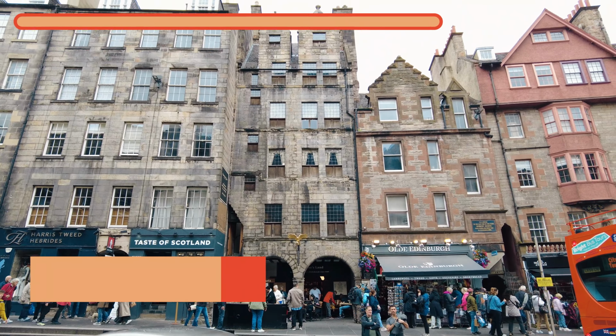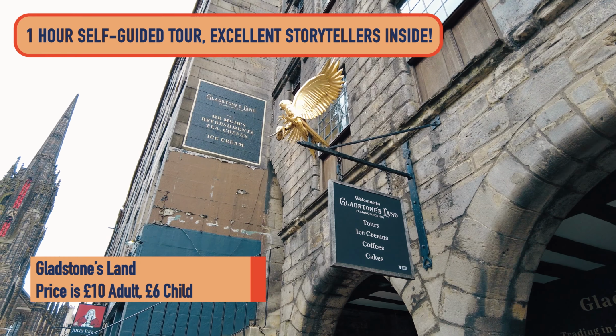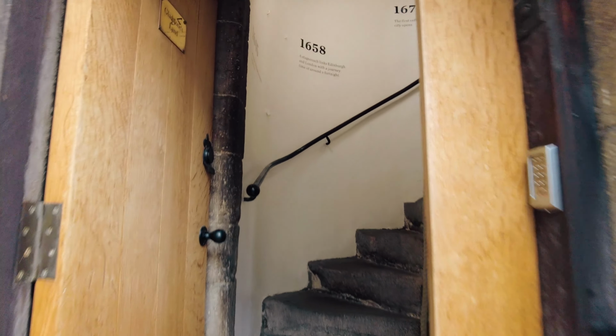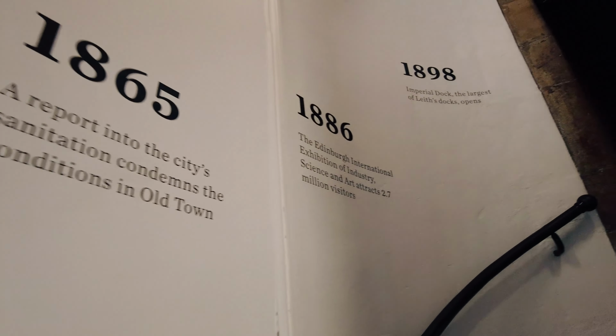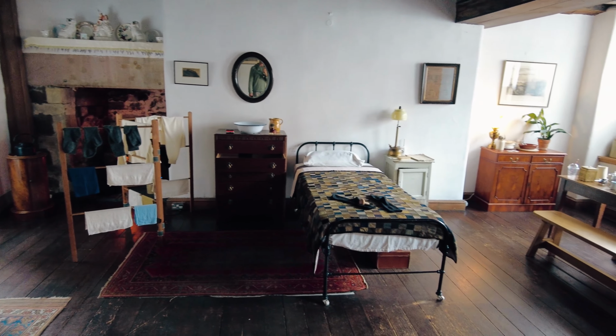It's pretty cool, right? I mean, look at that. It's from the 17th century. This was built in 1617. Very cool. Okay, £10 to enter. You start on the 3rd floor and work your way back down.